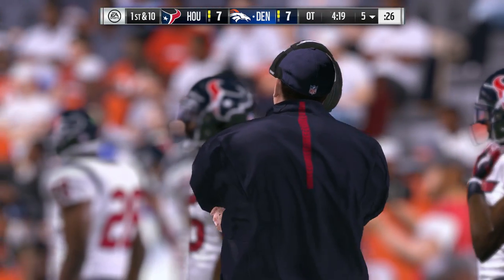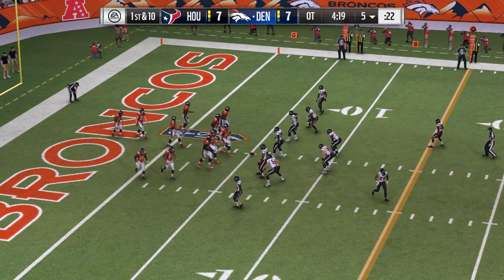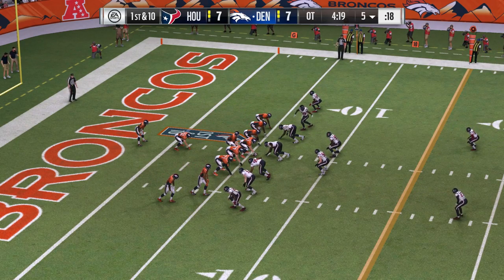But they turned it back over to him, and now all they need is a field goal to win the game. An excellent job by the defense. Can the offense finish things off? Now part one is done. Now part two.